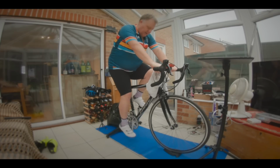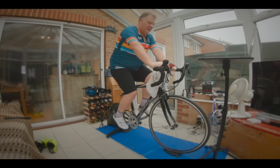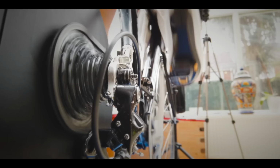Now I know for some, suggesting that they ride indoors is only one step up from suggesting that they binge watch Love Island. But believe me, it's not. Nothing could be that bad. Even hardcore cyclists will get caught out by the weather at some point, and then what'll they do?